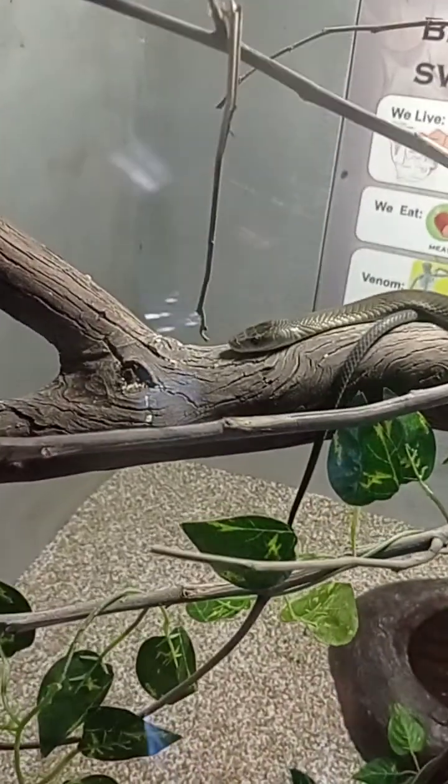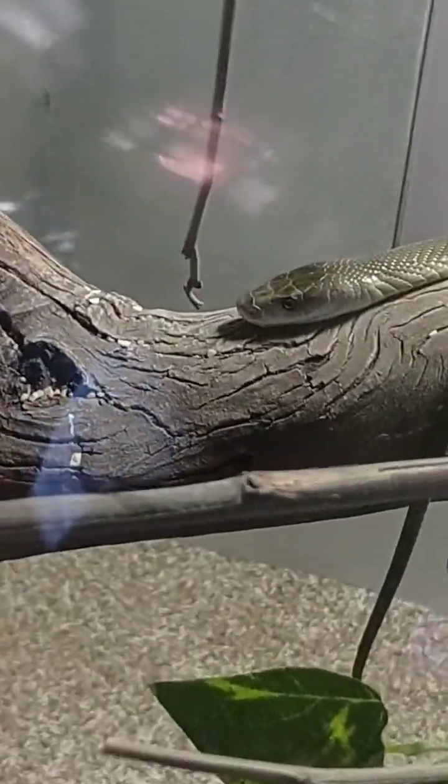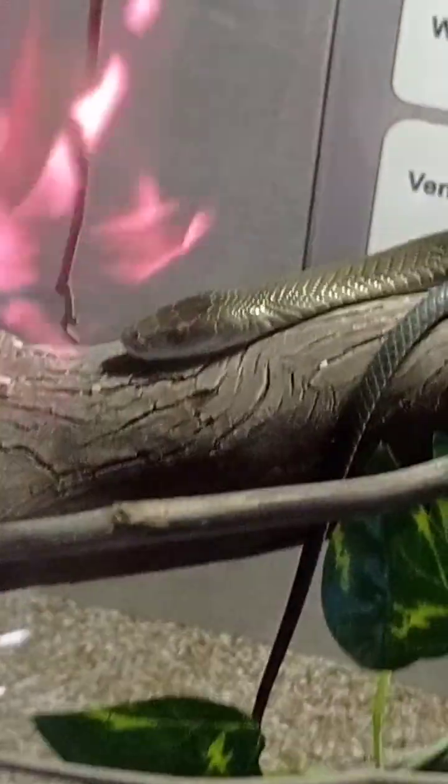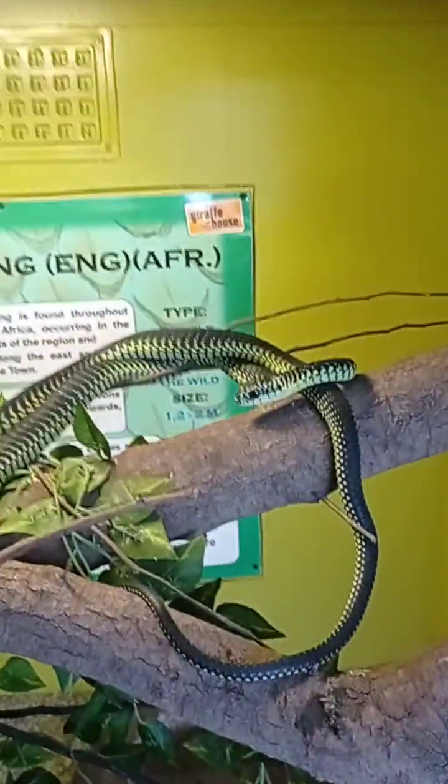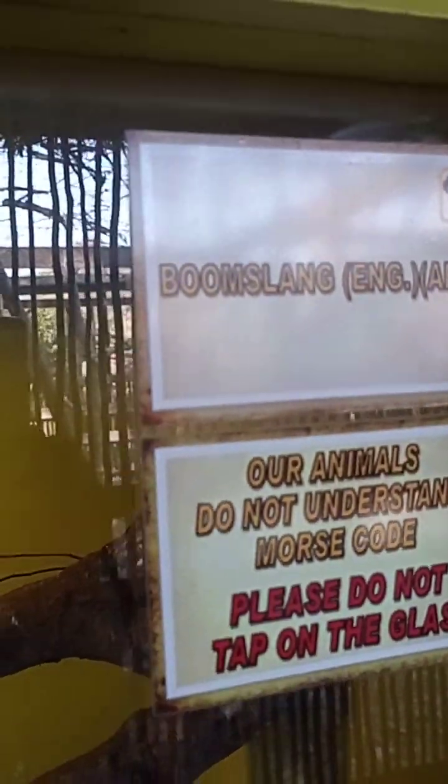Per second, making them the black mamba, the world's fastest snakes. The black mamba. Or the motor dragon. The invisible snake. The African invisible snake. Check this one out, mate. Green, beautiful.